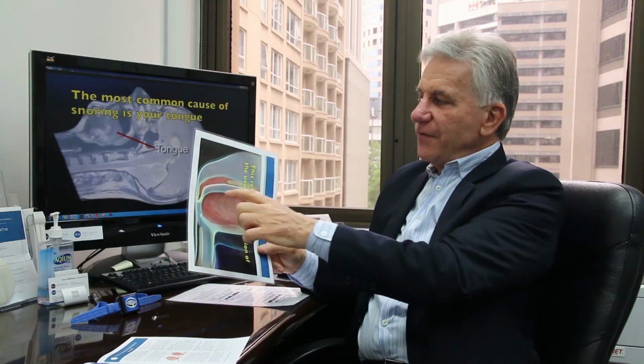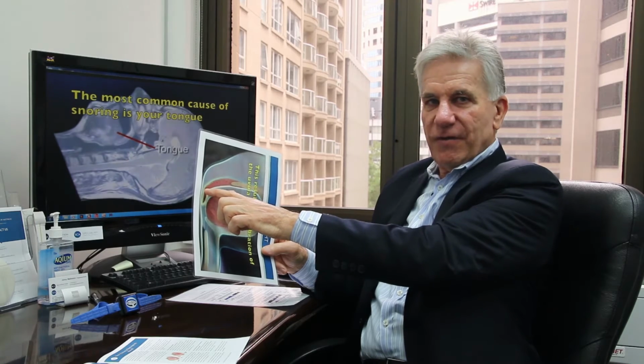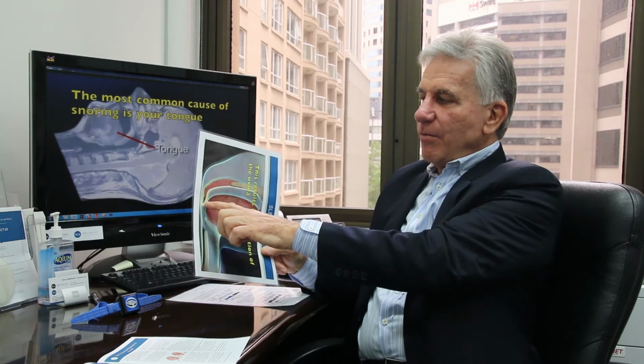With our treatment at Specialist Clinics of Australia, our laser treatment is very effective at opening that airway by contracting, tightening and lifting the soft palate, allowing more air to get through to the lungs and therefore reversing the whole situation.